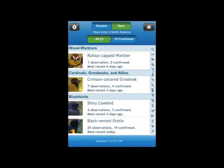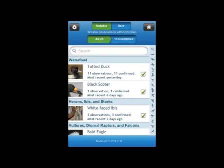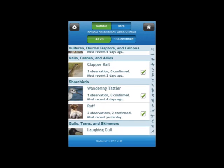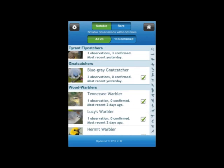And now let's flip to notable observations. BirdsEye just pulled in records on notable observations. You can see that in this area there have been 23 notable observations all told, 13 of them confirmed. Things ranging from tufted duck to wandering tattler to tropical kingbird and blue-gray gnatcatcher.